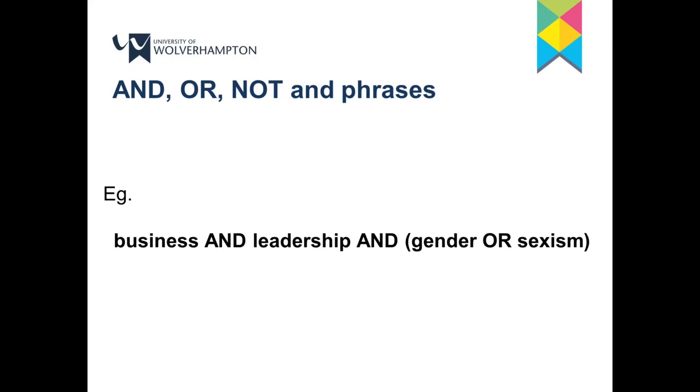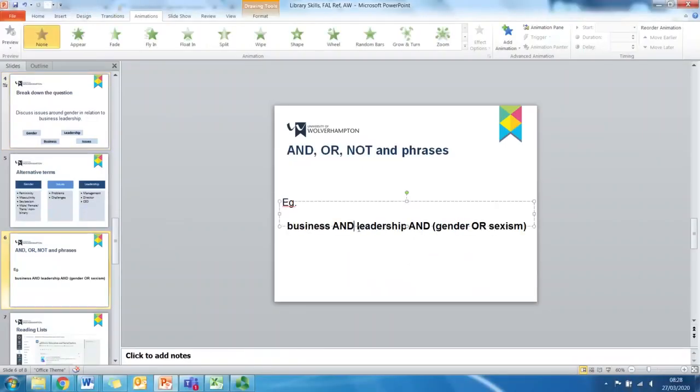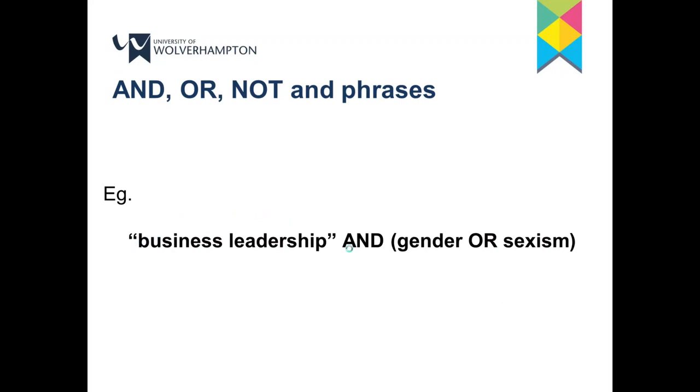Phrase searching is not included in this example, but I'll just show you. If we wanted to include business leadership as a phrase, we include two quotation marks, okay? What this does is treat it as a whole term. So the catalogue is not going to bring back just business or just leadership. It's going to bring back business leadership. You might have business management. Anything that is not just one word and really is treated as a phrase in the literature, you can use phrase searching for.